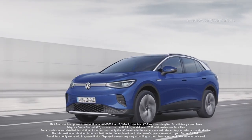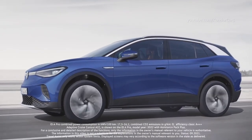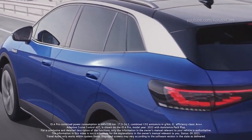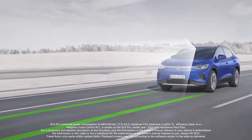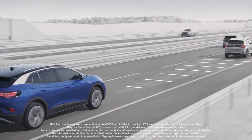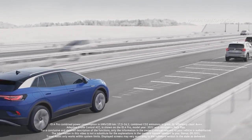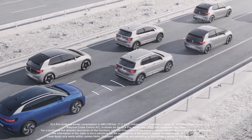The Intelligent Co-Pilot Travel Assist. Travel Assist can increase driving comfort by maintaining the distance to other cars and helping you stay in your lane. Travel Assist uses a camera to keep your Volkswagen consistently in the middle of your lane or guide it along the preferred line. Camera and radar data enable it to automatically maintain the distance to vehicles in front. This takes the stress out of tailbacks and stop-and-go traffic.